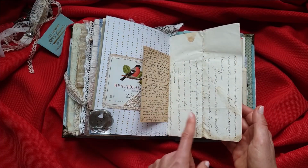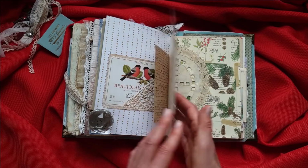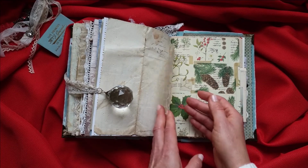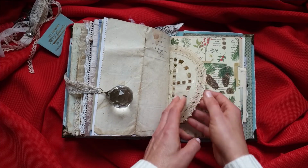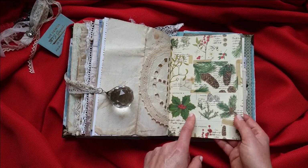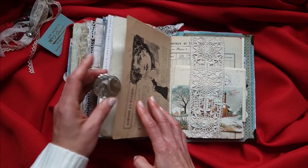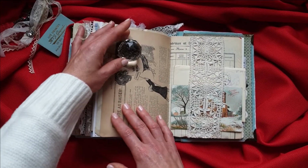Another page from the 1826 notarized sales contract. Here you have another lovely handmade, hand-embroidered doily. The Tessotti gift wrapping paper. And this is something interesting.